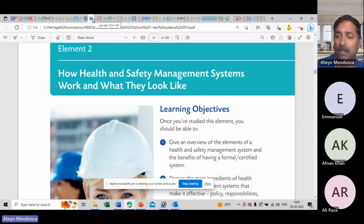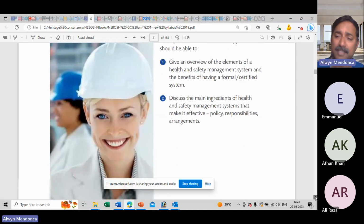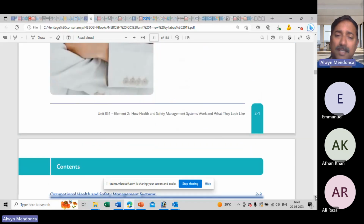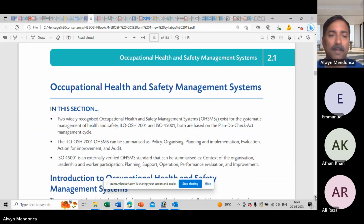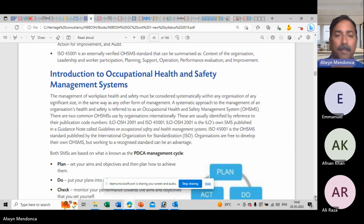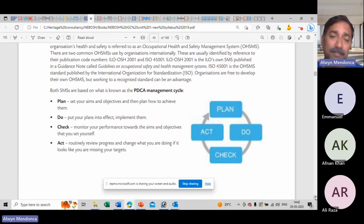Now the first one, lesson 1 in this: give an overview of the elements of a health and safety management system and the benefits of having a certified system. So what is a management system? A management system is based on the PDCA management cycle. PDCA: plan, do, check, act.